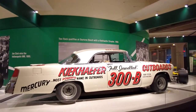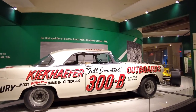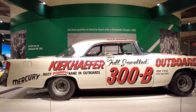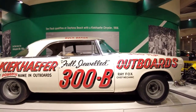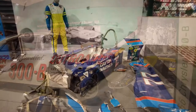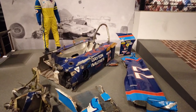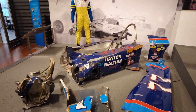And over here, take a look at this car. This is a 1956 Chrysler 300B. Just look at that. Can you imagine racing something that old and outdated and big? I'm sure it was fun, but probably not as safe as today's standards. Just take a look at the remains of this car. It's a 1972 McLaren. That is all that remains of this vehicle after a bad accident while racing.